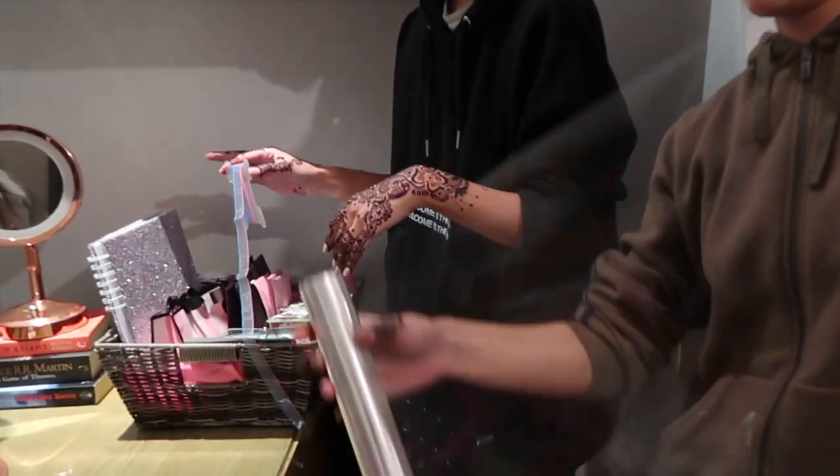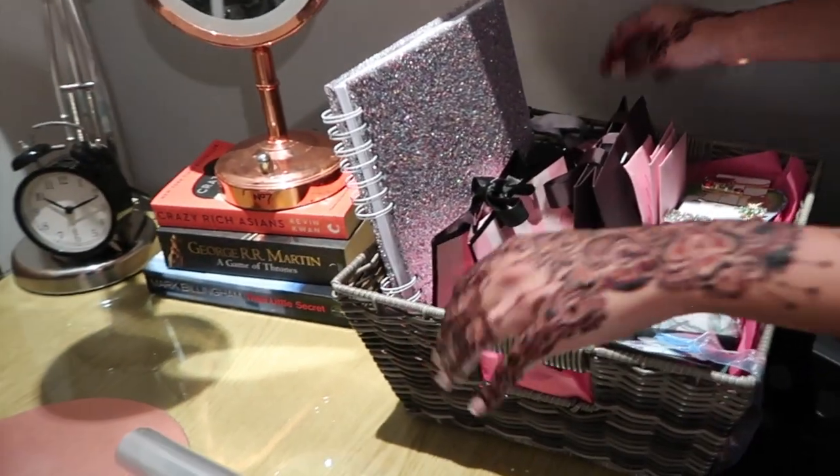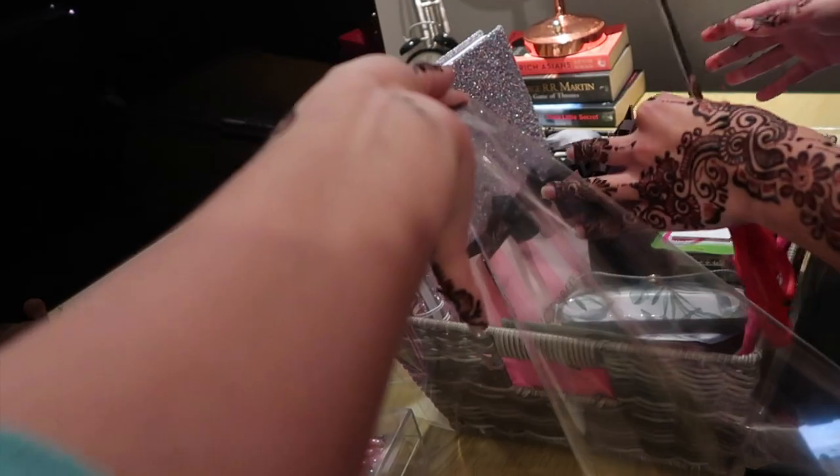So we're just trying to wrap up, but our hands are wet with Mehndi. Yeah, so I don't know how. Shafa already got Mehndi all over the steering wheel on the drive here, and it's a little bit smudged. Oh my god. Okay, are you ready? Do you need more from this side? Yeah, I think you need more on this side.